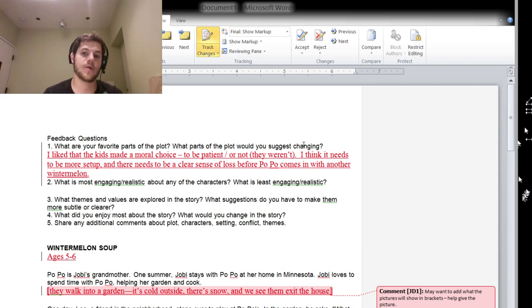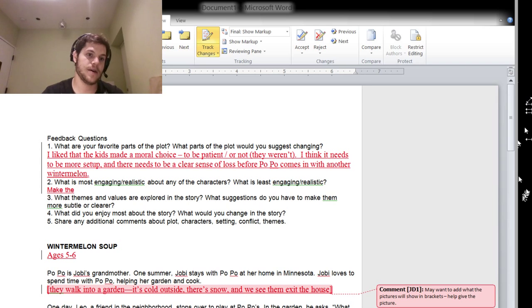I would really want to build it up, to make sure I'm not surprised by these characteristics. Make the flaws of the kids visible on page 1. I just want to see them, because those are very realistic flaws, but I don't see them until further down.